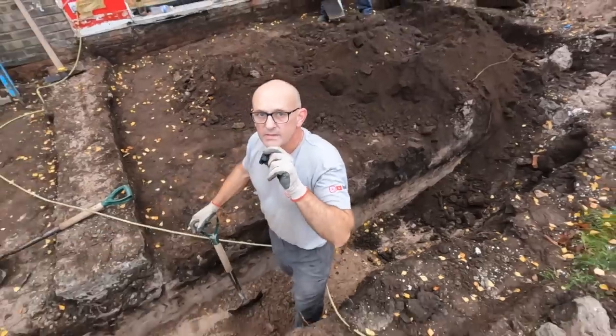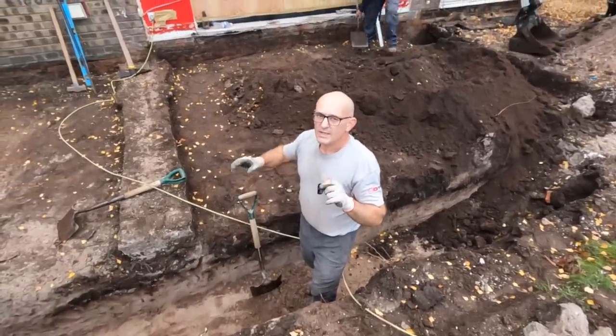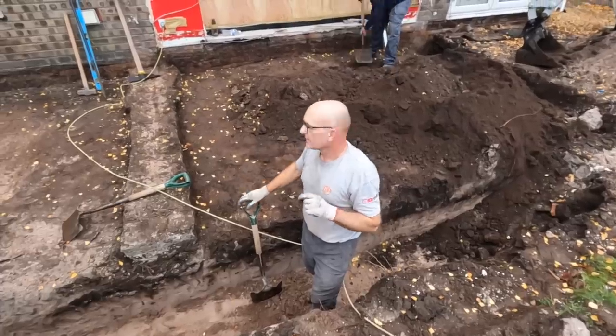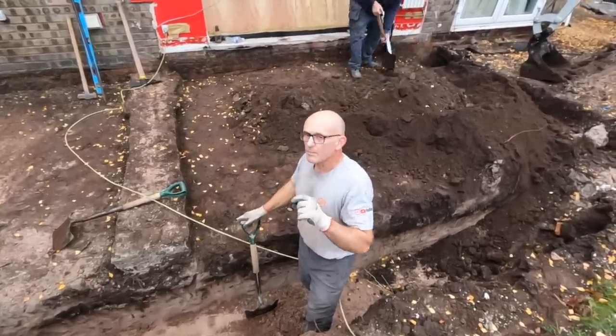Testing. We're going to see what the inspector says about it, because the gully's staying in, so we need to know what kind of gully he wants to put in. But it's working, so it's fine for now. We can do that when we come back another time.